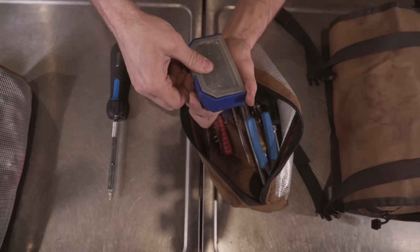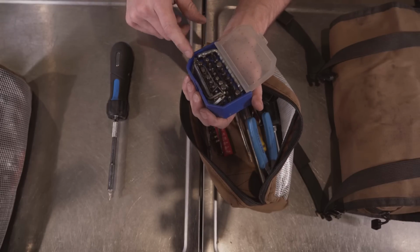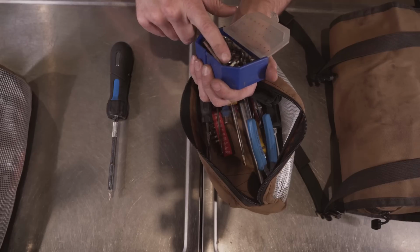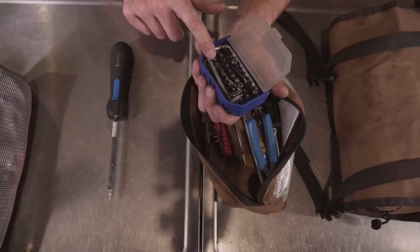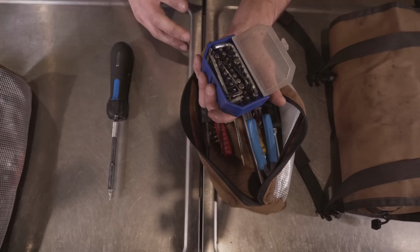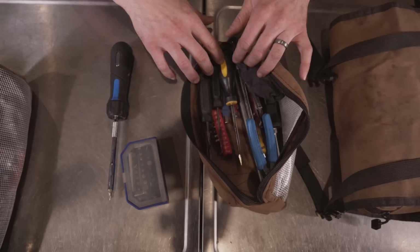This is just a bit set, and I stuff the Allens in there just to keep them in one place. A special tool like that one is for my Rhino rack backbone that carries the tent. And then miscellaneous sizes. I don't think all these are specific for mine. You can buy a big set of these different bits on Amazon with like 100 bits in them for like $5. And it's rare that you're going to break those.